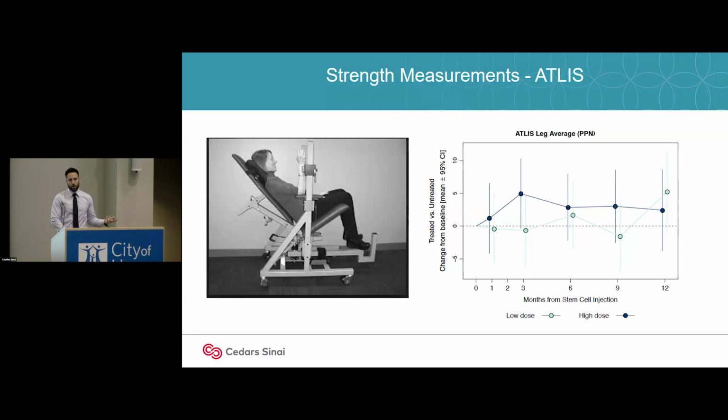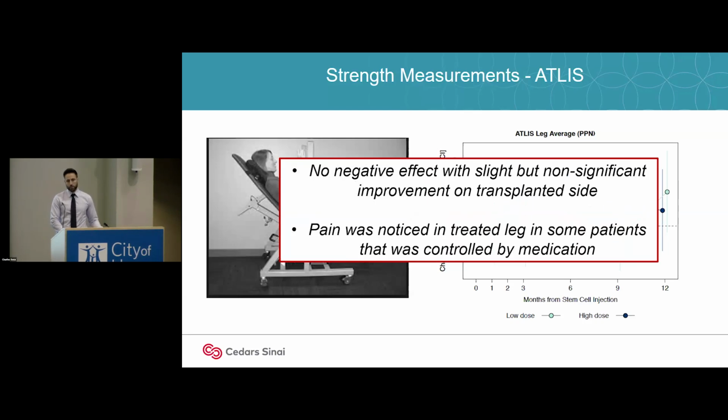Two, it was a small phase 1 study. We think we need to treat some more patients. And also, we do need to inject a little bit deeper. But we did meet our primary outcome of safety, and we didn't have any important adverse effects related to the therapy. I do want to point out that we did see some pain in the region that we transplanted in the leg. That was treated without any issues with medication for the patients, where it did not subside by itself. But none of the patients saw that as an issue or a barrier to therapy.